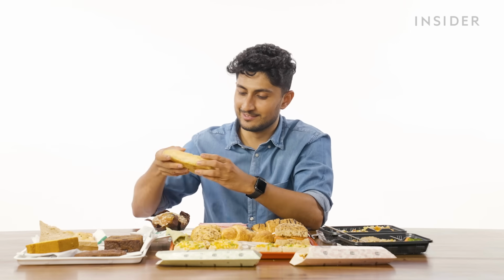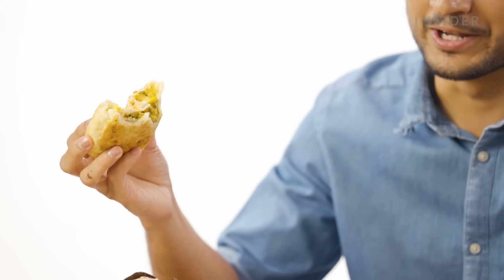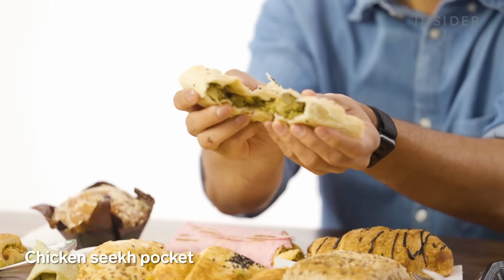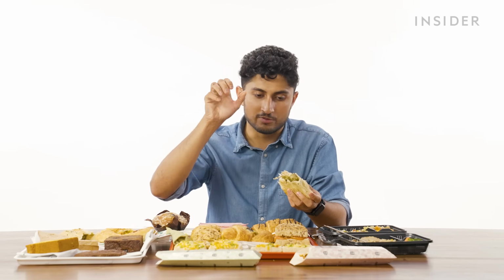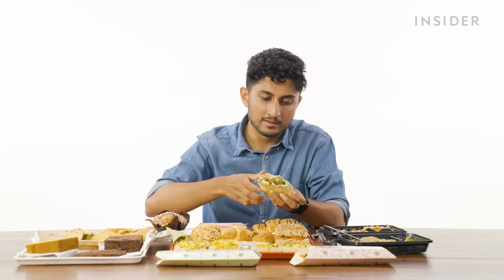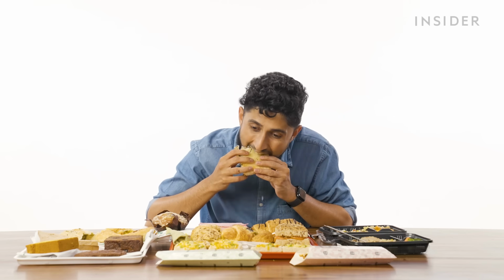Pocket. That's pretty cute. As a kid, this is the only way I enjoyed eating spinach, unless it was in palak paneer. But right now, I appreciate it and I really like it in this pocket. Next up, chicken sheikh pocket. Sheikh kebab is basically minced meat and it's sort of pressed onto a skewer and then grilled. Over here, they've done that and then they've chopped them into little sausage pieces.